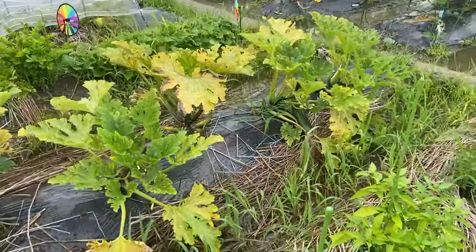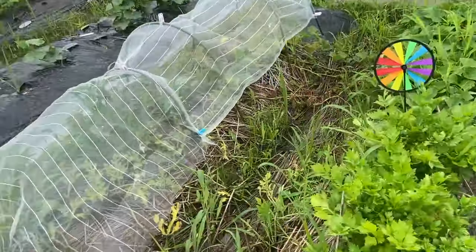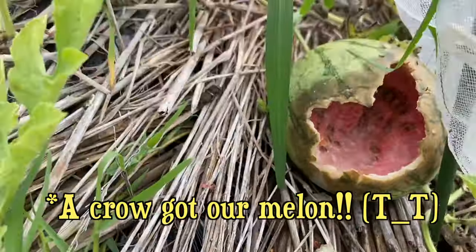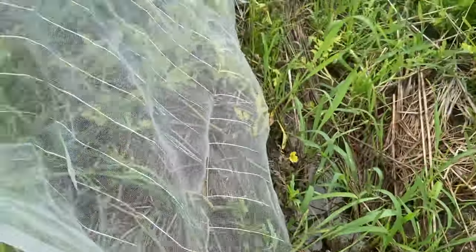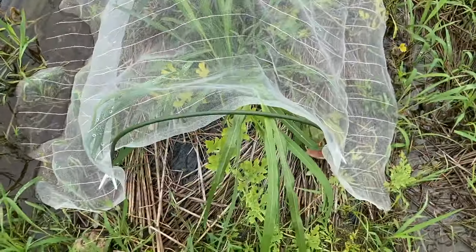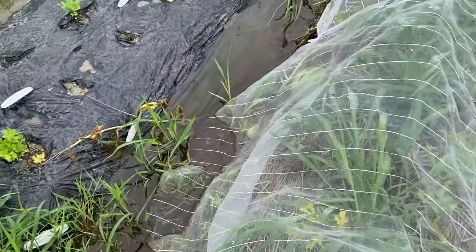Some big zucchini over there. Celery's big. Oh, something came and ate our melon. Oh, man. And those grouse come in. Oh, that's stinky. It's the smell of the water.